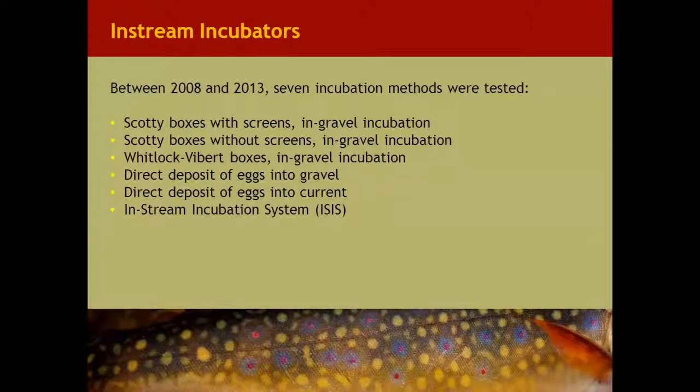So between 2008 and 2013, 7 incubation methods were tested. They tested Scotty boxes with screens, with them placed directly in the gravel. They used the Scotty boxes without screens directly in the gravel. They also used Scotty boxes placed above the gravel and anchored to the bank of the stream or into the woody debris of a pool.